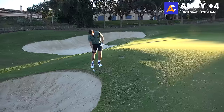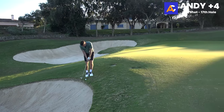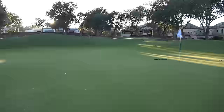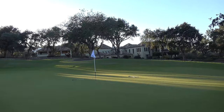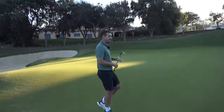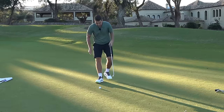Right, somewhere there. Get the heel out of the way. Shot. Sit there. Yeah, you're cheating that. Not bad, I'll take that to be fair. Just got the heel out of the ground, stop the digging. Some boy. Couple of big putts, to be fair, yeah.